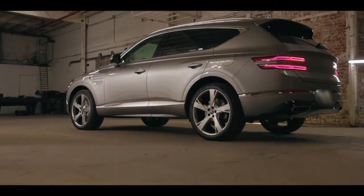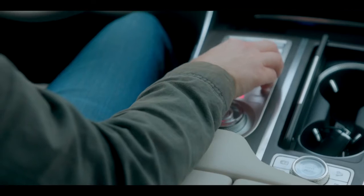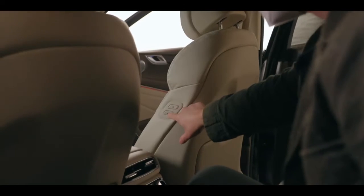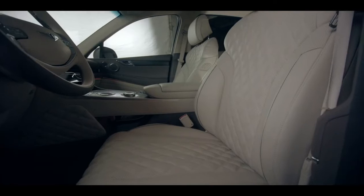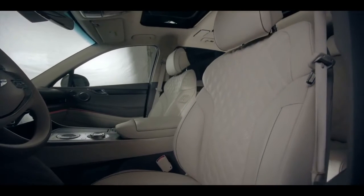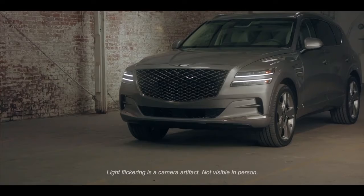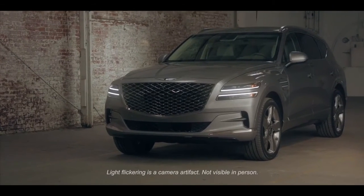Things like door panels were perfectly aligned, the materials are premium. The sort of flaws that sometimes you see in first-gen cars were not here at all. This is a company that was already very mature, and this is a car that if you're in the market for one of its size, you kind of owe it yourself to look at.